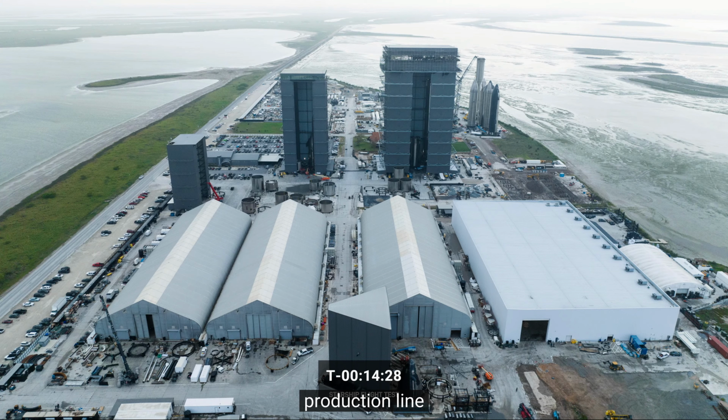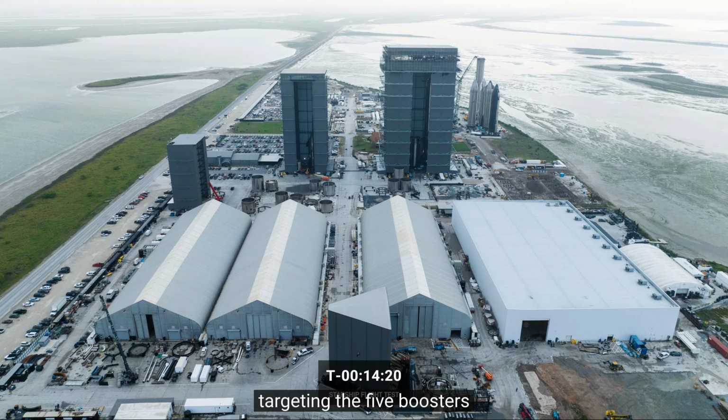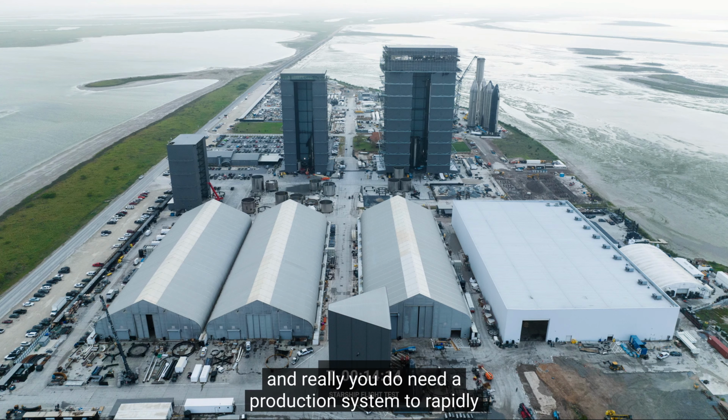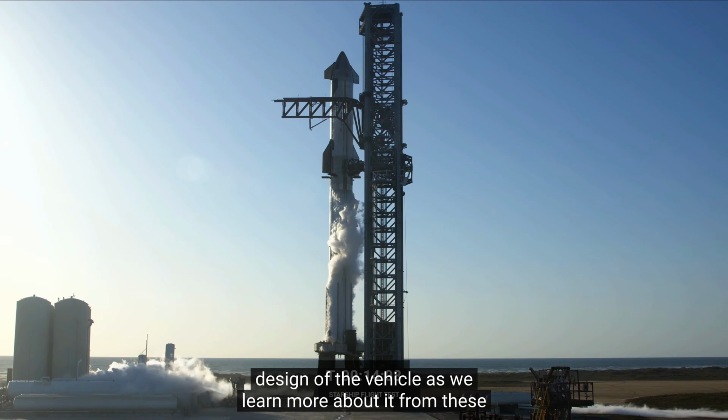Yeah, last year they built 4 Starship Super Heavy boosters, 5 Starships, our 200th Raptor 2 engine, and this year they're targeting 5 boosters, 8 Starships in production for 2023. And really, you do need a production system to rapidly iterate, like we were talking about earlier, on the design of the vehicle as we learn more about it from these large tests.